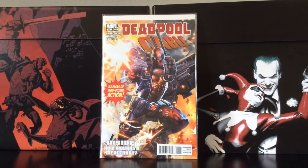Deadpool and Cable number 26. This is just supposed to be a rare Deadpool comic. In the Cable and Deadpool series, during a certain story arc, Cable allegedly died, and they changed the title around for 2 issues. I believe issues 25 and 26 were Deadpool and Cable, and these are supposed to just be rare Deadpool issues.